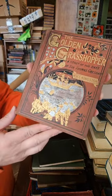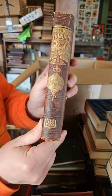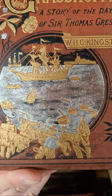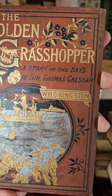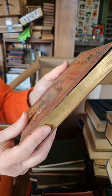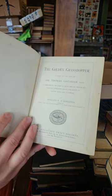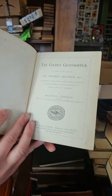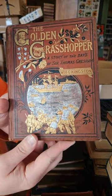The Golden Grasshopper, a story of the days of Sir Thomas Gresham. That one's kind of a nice binding. Open, you even have the grasshopper up there in the G. The Golden Grasshopper, a story of the days of Sir Thomas Gresham, a narrative in the diary of Ernest Werner, et cetera, by William H.G. Kingston. No date, but that one's a little earlier, maybe 1860s or 1870s.